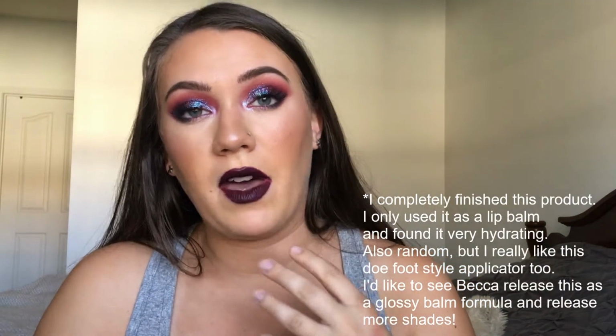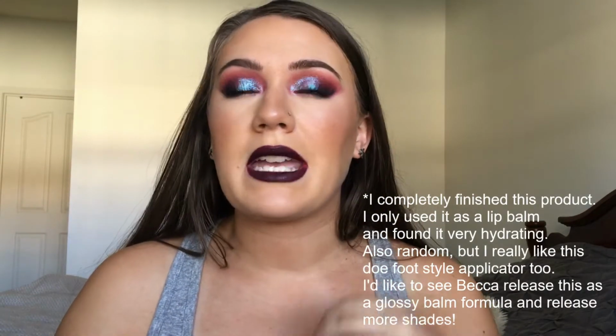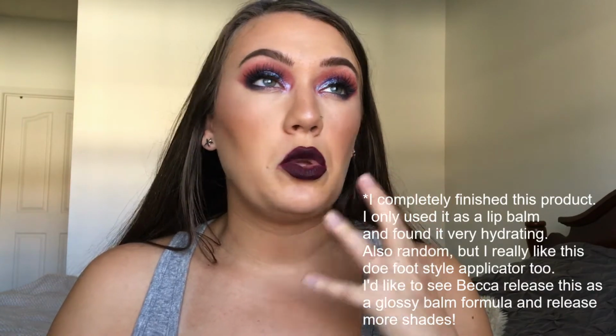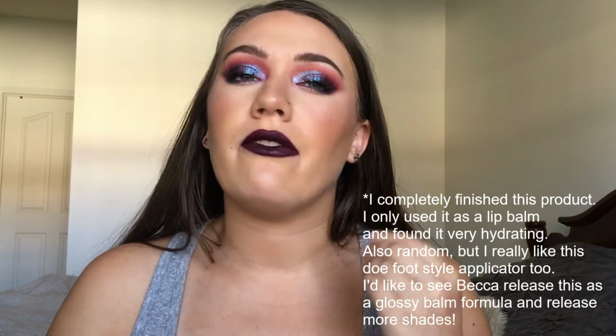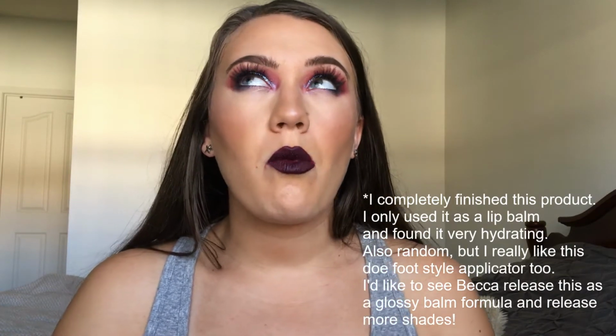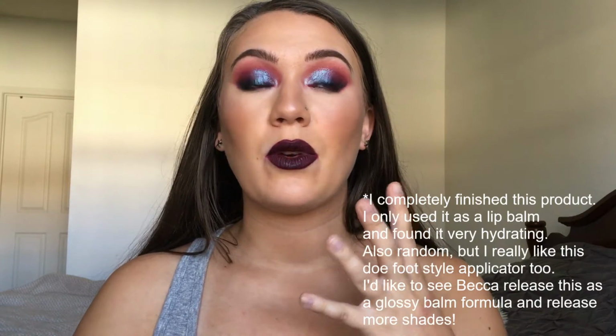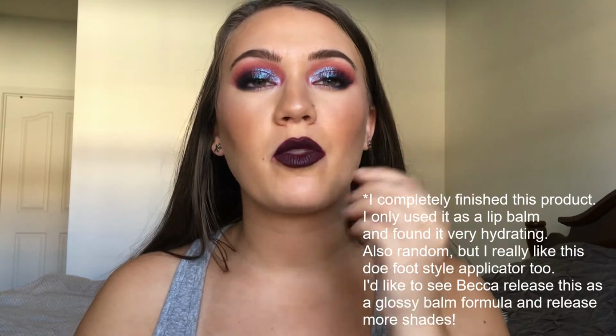I like this a lot. I specifically like the texture of it on my lips. It feels like a liquefied chapstick or a liquefied lip balm. It's not sticky, it's not goopy, it's very, very comfortable. It almost feels like a lip oil, but less oily, less thin, a little bit thicker, a little bit more protection. It also does work as a face highlight.